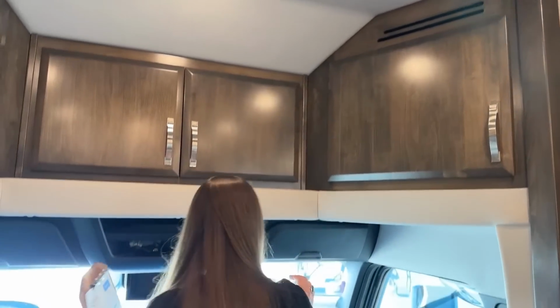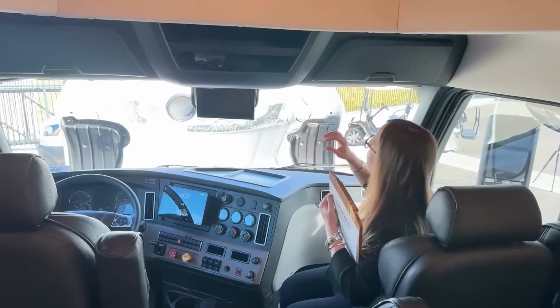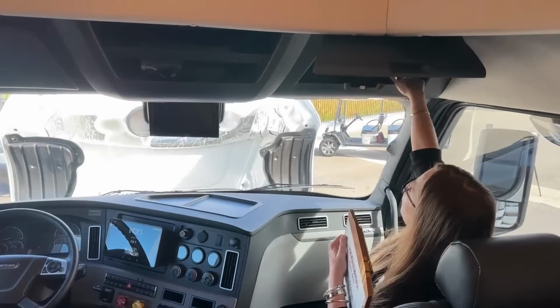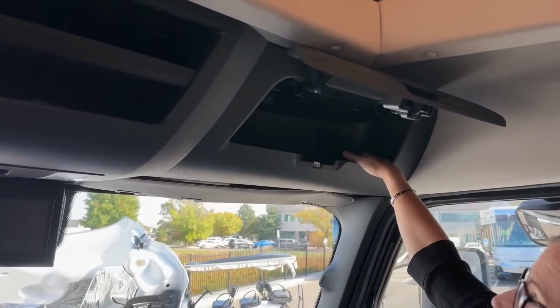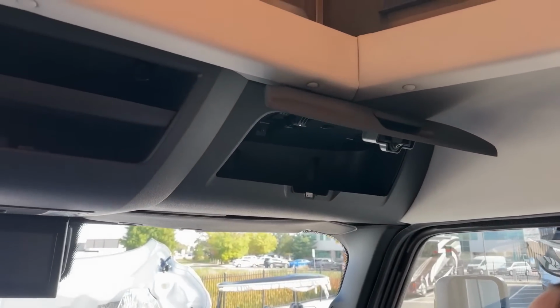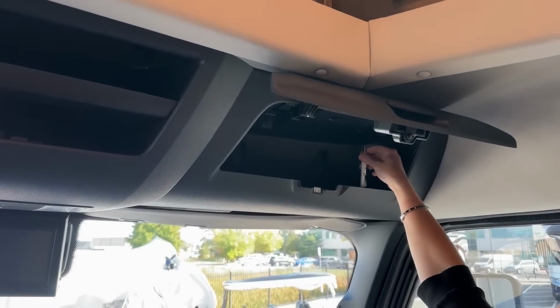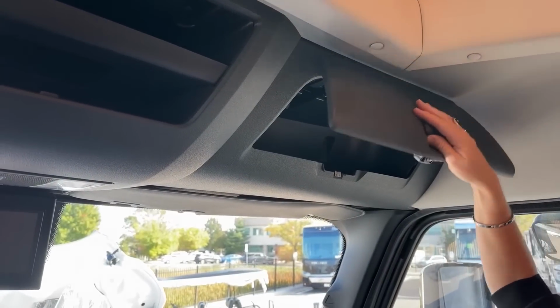But one of the most important features that I found in this Cascadia chassis, first of all, great overhead storage for sunglasses. I know that sounds silly, but if you want to keep your wallet or your sunglasses in here, you can see there's a lip on this. So when you open it, it's not going to come tumbling out on top of you.